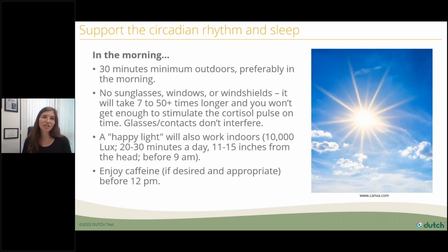And then lastly, we're going to support the circadian rhythm. So I think I listed way too many things here, all the things you can do to support your circadian rhythm, but I'm kind of passionate about it. I really like this topic. So I'm not going to go over all of them, just going to tell you my favorite ones.